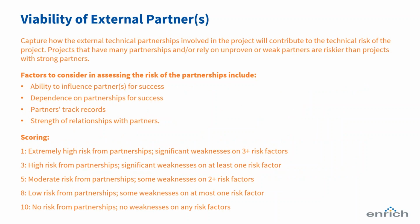Here's another question, viability of external partners. You can see here there's an extensive amount of information that's provided in terms of evidence and reasons, the factors to consider in assessing the risk of partnerships, so that everyone is thinking about the same risk factors as they assess the initiative in question.